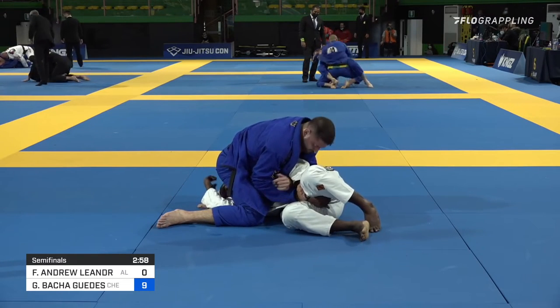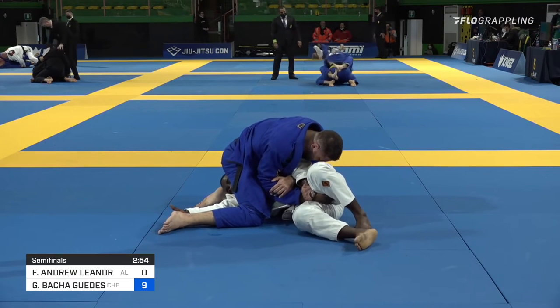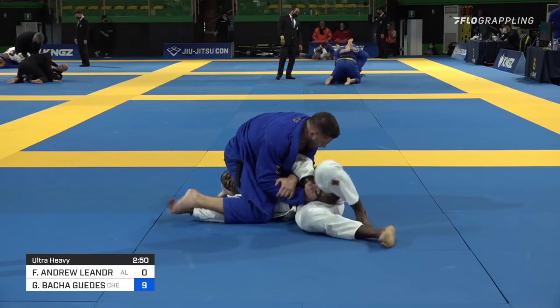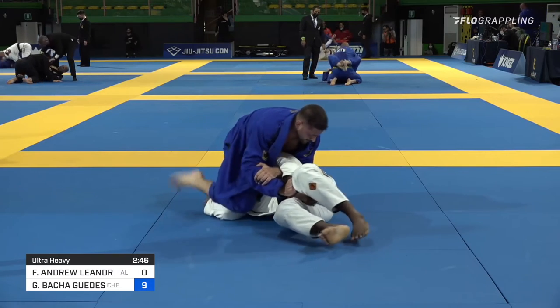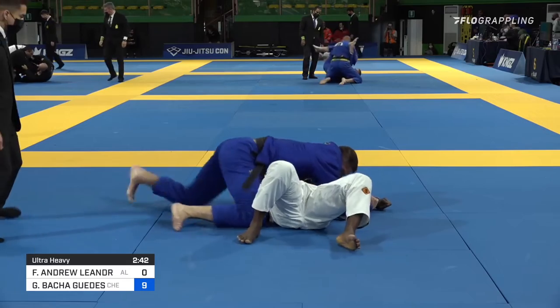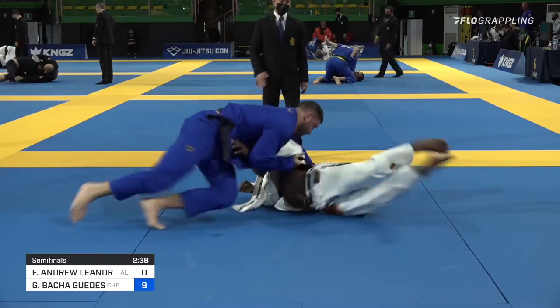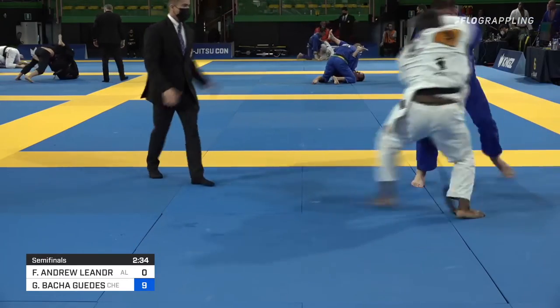Such a frustrating position to be in on the bottom as well, because all you can really do here is hold on to your pants, hold everything together. We see a grip on the pant leg, keeping his arm intact so that it's not being ripped up and over the back of his back for the finish. Oh, and we do have the arm on the other side of the body now, but not quite a tap, and gets his arm free. Very tough here, back up to the feet.